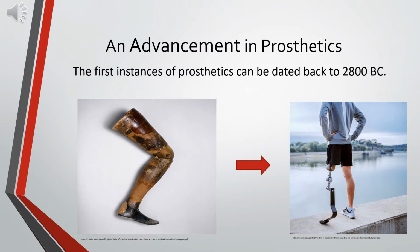The first instances of prosthetics can be dated back to around 2800 BC in ancient Egypt and Iran. Back then, prosthetics were nothing more than simple static replacements made from wood or metal. These prosthetics were often cumbersome and offered truly little control for the user, making them poor replacements of the user's lost limb. Nowadays, thanks to the advancements in both medicine and technology, the types of prosthetics we have at our disposal are much more complex, allowing the wielder to have greater dexterity of their artificial limbs, as well as being more cosmetically attractive.